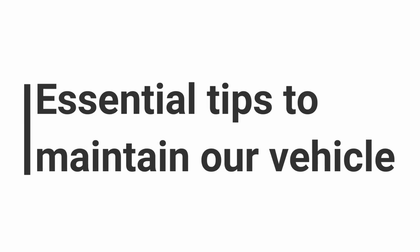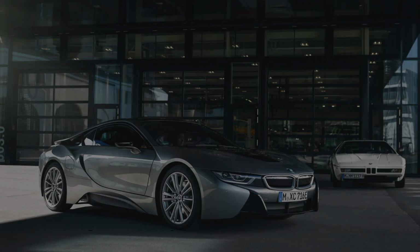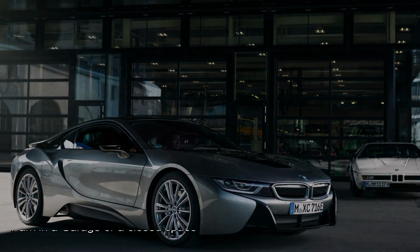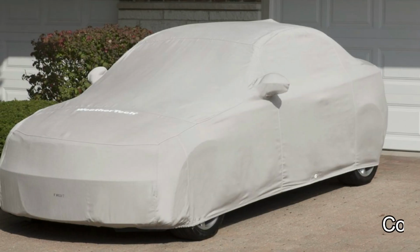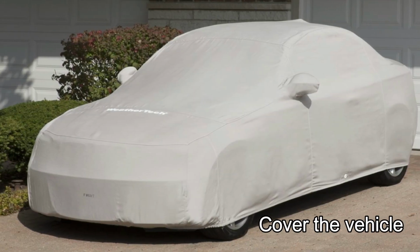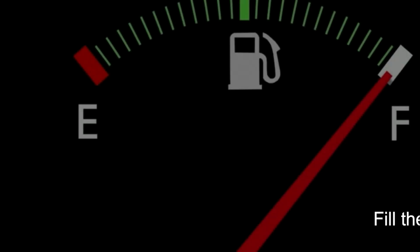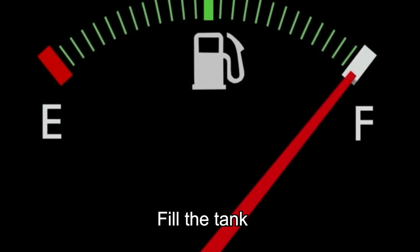In this video we'll see about the essential tips to maintain a vehicle during the lockdown. Tip 1: Keeping it clean and covered. Park your vehicle in a closed space like a garage, or else cover your vehicle to avoid dirt, moss, bird mess or even rust.